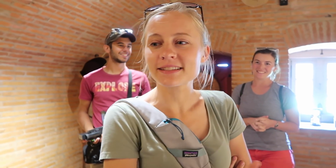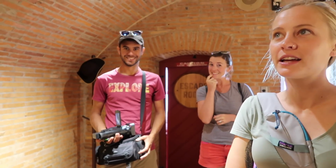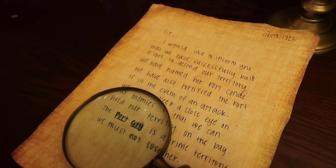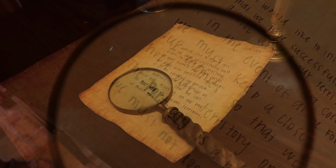So we're in the escape room now. We just got locked in. She said it is fairly easy because they do have a lot of field trips and stuff for kids, but we will, I guess, test our knowledge about the Mobile area to figure these clues out. So this is the first clue we got. I don't know, they say it's for kids, but might take us a while.